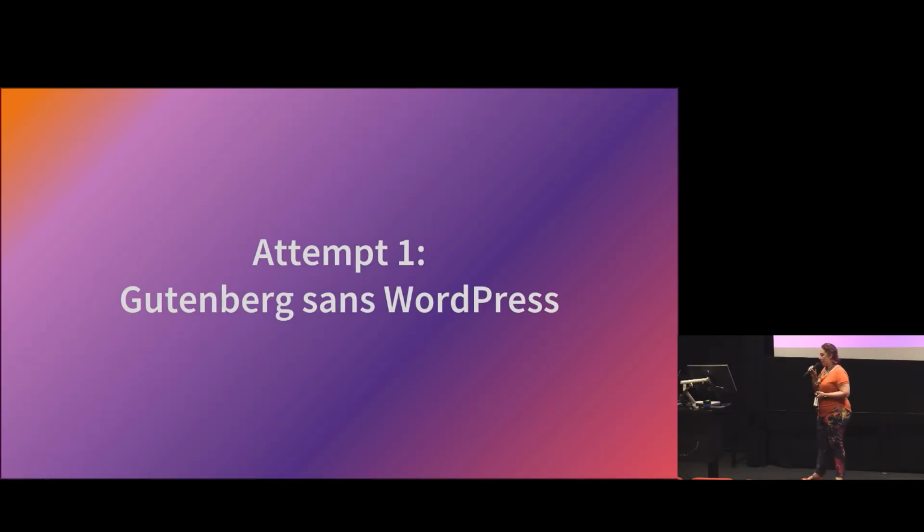So we were like, cool, we can implement Gutenberg, not in WordPress. That's been done before. We were inspired. There's Laravel, which took the Gutenberg editor and attempted to package it as an easy-to-use implementation for Laravel. For those of you that have used Laravel before, it's on GitHub. You can check it out.